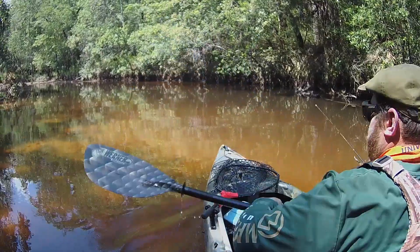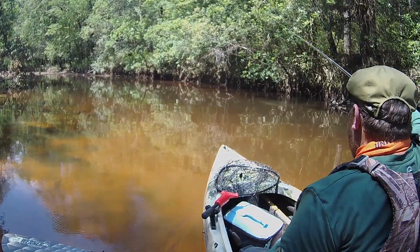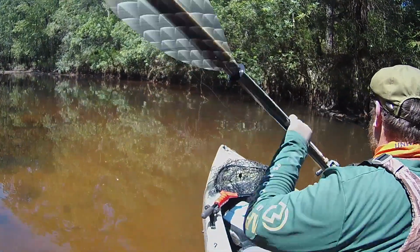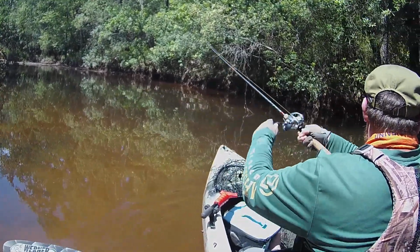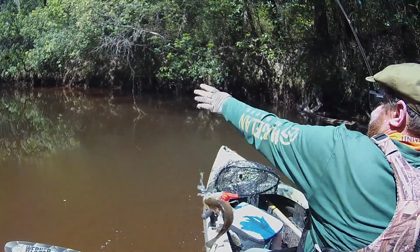Fishing small creeks like this, a lot of times you have to paddle up and wait for that perfect opportunity to make that good cast. You may only have one little shot at doing it, and that was a good little skip right there. So the joys of skipping. And we got a fish. That was a good skip and a decent little fish.